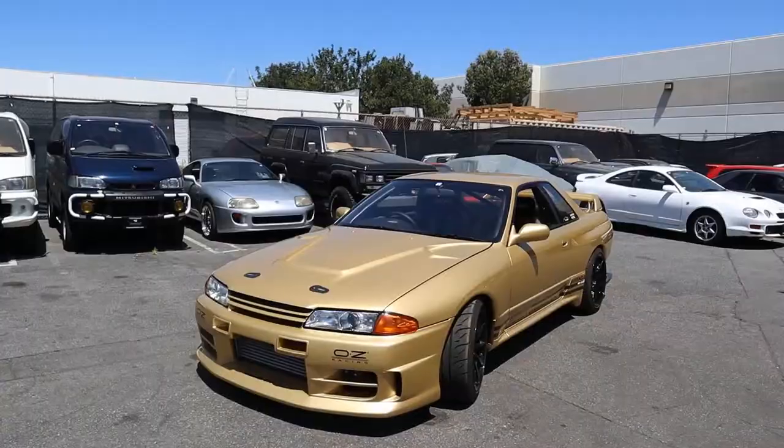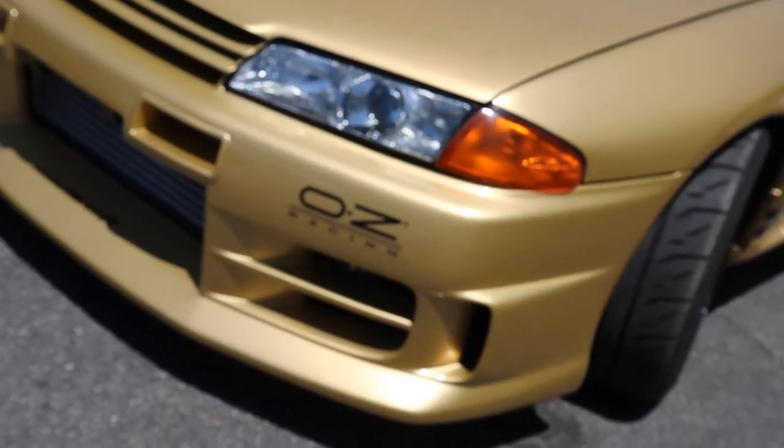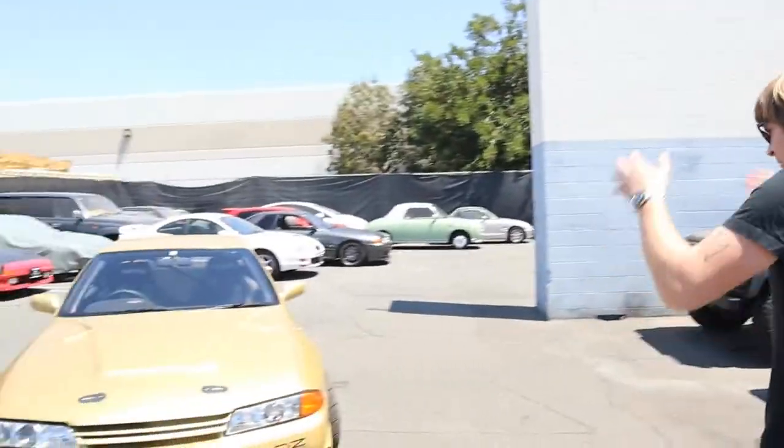Yo, this thing is freaking beautiful. Like this is, arguably, in my personal opinion, the most phenomenal car we brought here. I don't really like 32s much. I'm a 33 guy, like I said, but this 32 is just, I'm just gonna show you guys the car. Tell me this isn't the iciest R32 on the planet. Bro, this thing is so sick. This is smacking.